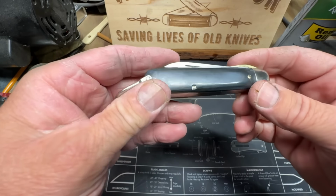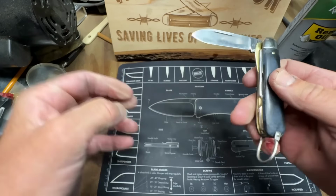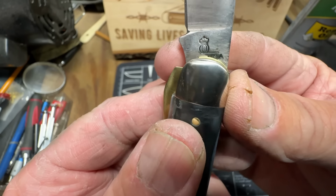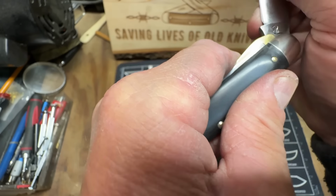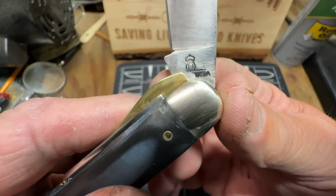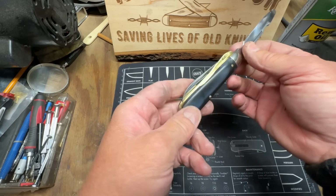Okay, guys, here it is. Beautiful knife. Just wish I could have got all that color back. I might attempt it one more time. Not today, though. Again, that right there. A little crown on top with a little line pointing that way. That was used from 1973 through 1976. So this is a 70s knife, early 70s. You see it's in great shape.